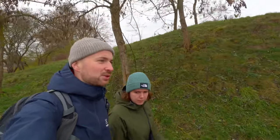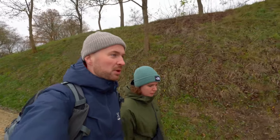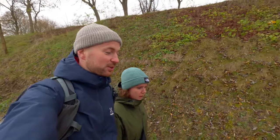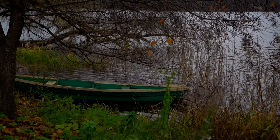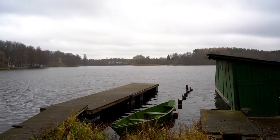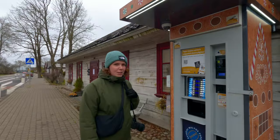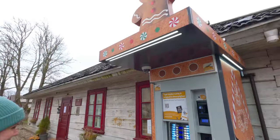The castle's famous for being, I think, the only castle in Eastern Europe built on a lake. Going by the pictures online, it does look pretty awesome. Look at this. What is this? Oh, it's a coffee machine. I saw gingerbread and I thought it was like a gingerbread vending machine.